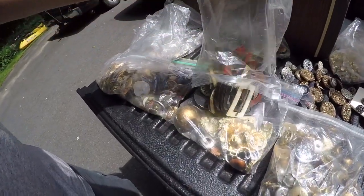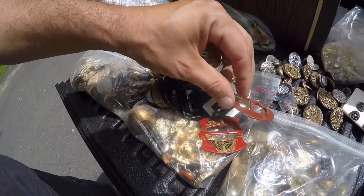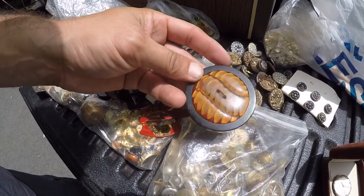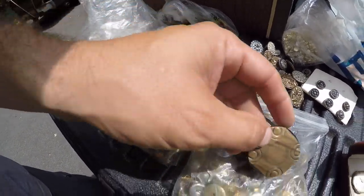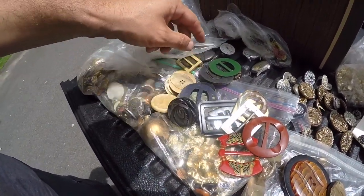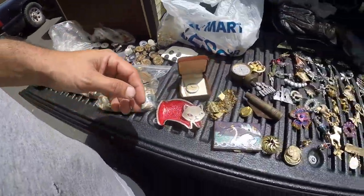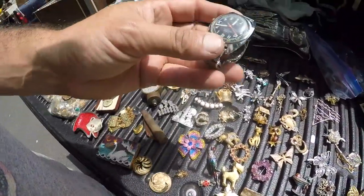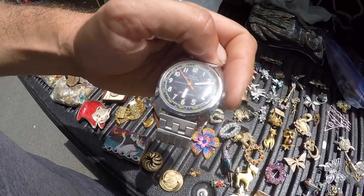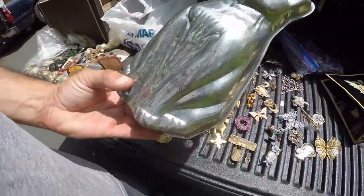I was hoping there were some buttons in here. I'm not sure. It's all celluloid. Oh yeah, there are some of the big celluloid buttons. That's a really nice one. Pair of those. But in all, definitely had fun. Found that Timex watch that runs too. I got that for $3 and the cookie tray.